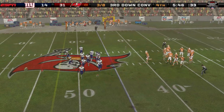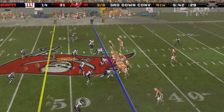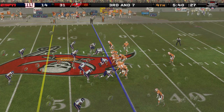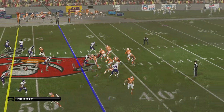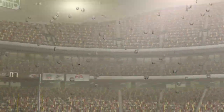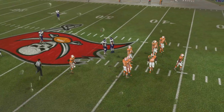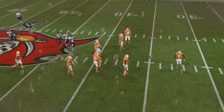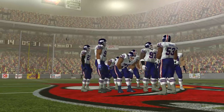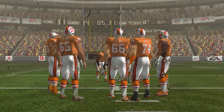Third and 7. Ball on the 45-yard line. Stay close now. Under 10. Fires this one deep. Just can't find a way to bring that one in. Tampa Bay has six failed third down attempts, John. Well, they're not making the plays when they really need to. They need someone to step up and get this team going.